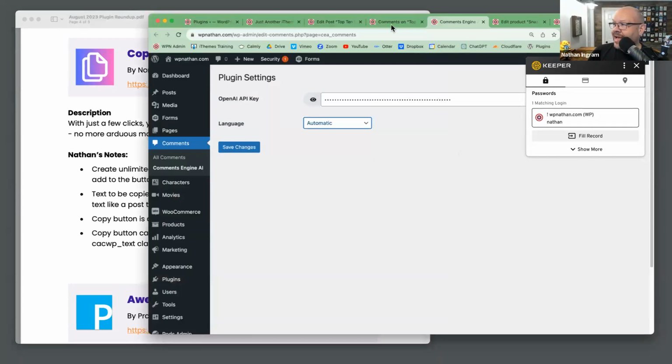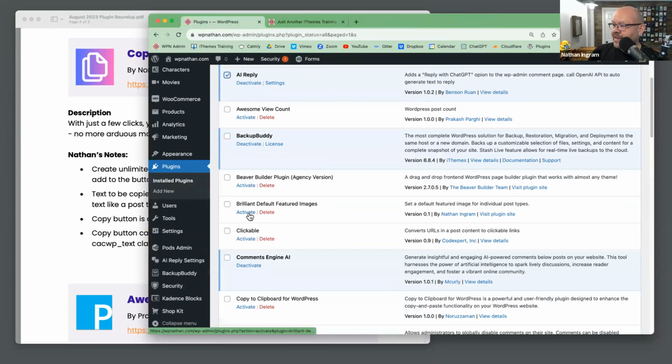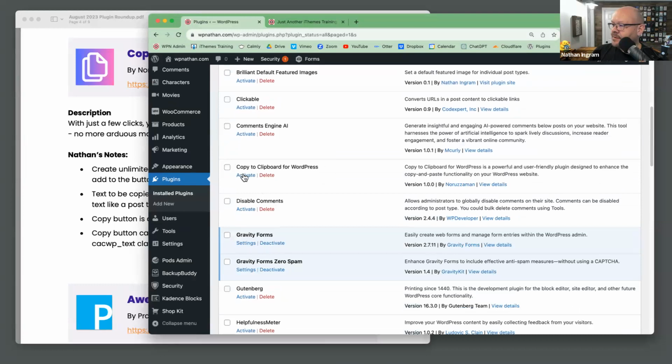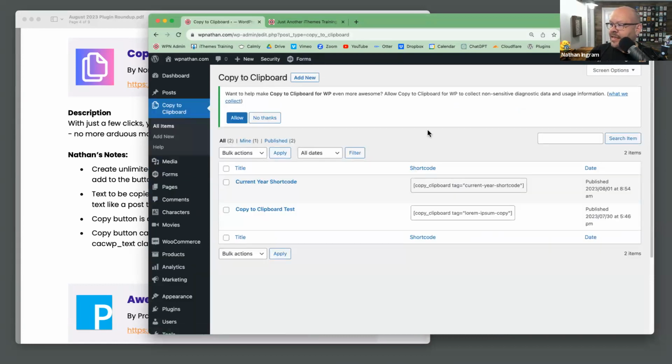So let me show you how this is going to work. Let's just, for the sake of not tempting fate, deactivate all these plugins since we've already had a plugin bump today. All right, now let's add copy to clipboard for WordPress. There we go. Now this is going to give us a top level menu item here. And in here, we're going to have all the things that we've created that are copyable.